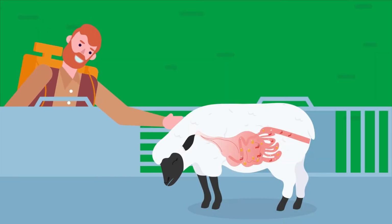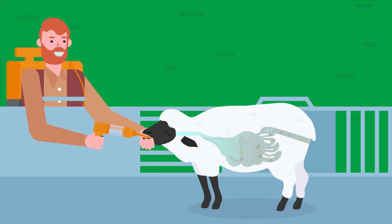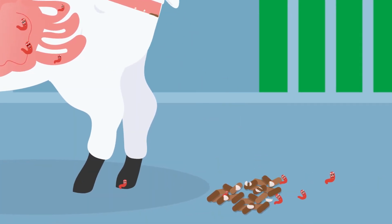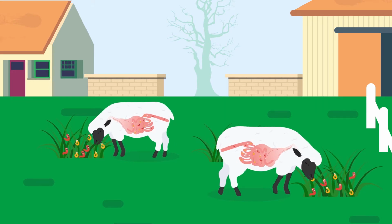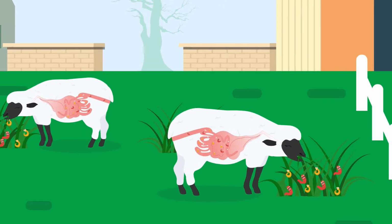When a population of stomach worms inside a sheep is exposed to an anthelmintic, a small number of worms can survive the treatment that should normally kill them. These are what we call resistant worms, and they pass their resistant genes onto their offspring. Therefore, the more frequently we treat the sheep, the more often we select for resistant worms. This is why it is important to reduce the amount of unnecessary anthelmintic treatments that we give to our sheep.